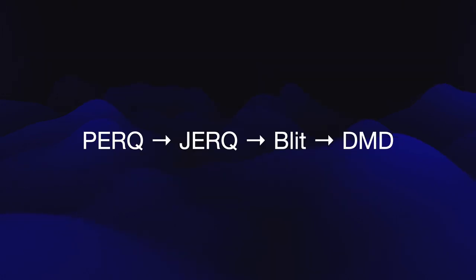And the name kind of has a funny history because they liked the name PERC so much that they nicknamed it Jerk, just because they have a fun sense of humor. But AT&T did not like that. So they instead changed the internal name to BLIT after the BitBlit algorithm that they used to copy chunks of video memory very quickly. But AT&T still didn't like that. They weren't going to market that. So they said, no, no, no, dot map display.